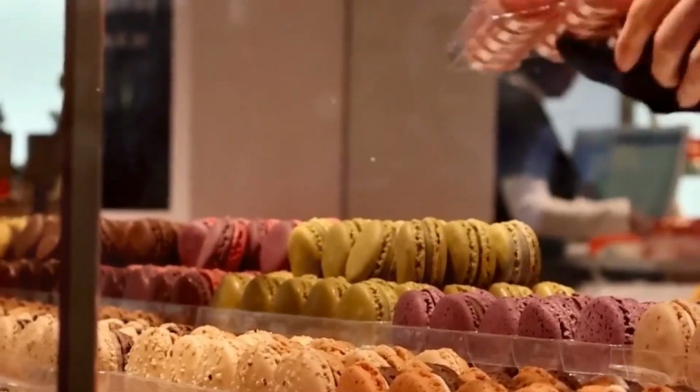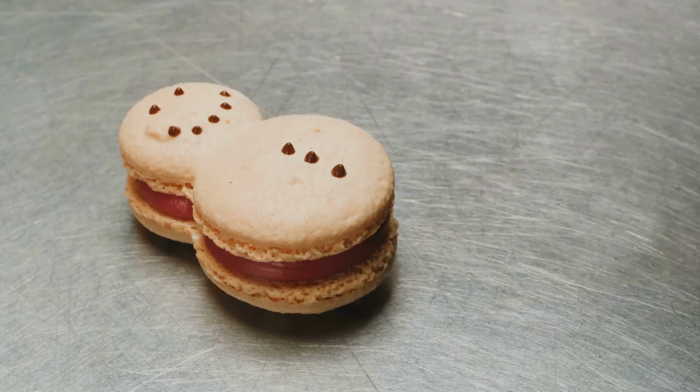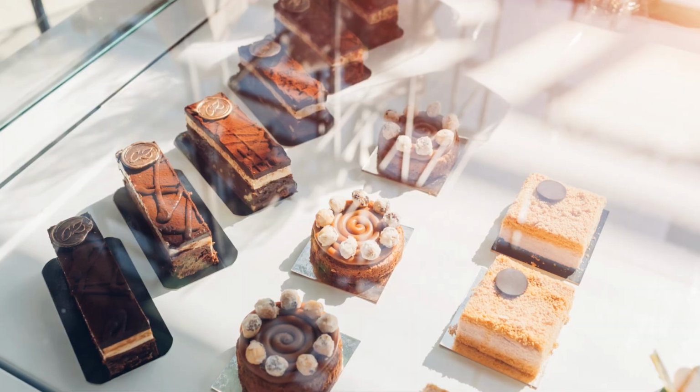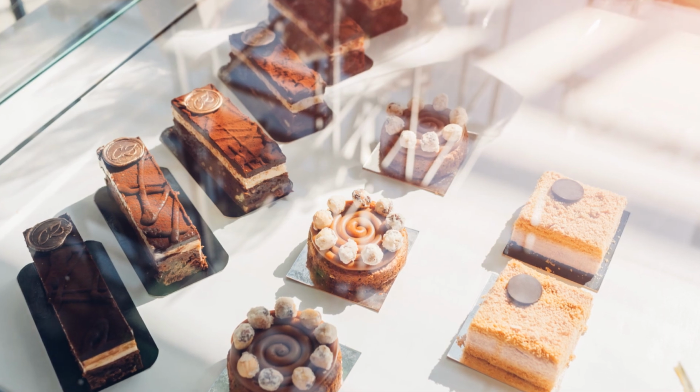Next, let's talk about the macaron. These colorful, bite-sized cookies are a feast for the eyes and the taste buds. Made with almond flour, egg whites, and sugar, macarons are sandwiched together with ganache, buttercream, or jam. They come in a variety of flavors, from classic vanilla to exotic lychee rosé.